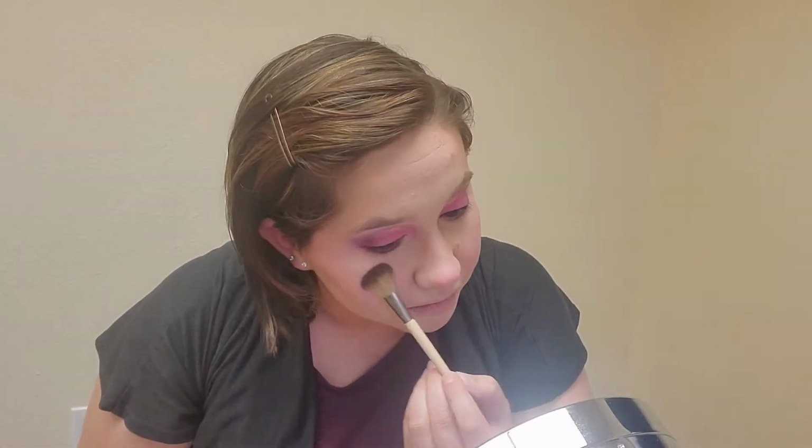I go right up to my eyeshadow line. I blend it in with that, okay? And this is a very loose brush. I want to say, yeah, it's Eco Tool, so you can get this at Walmart. It's just a very loose brush.